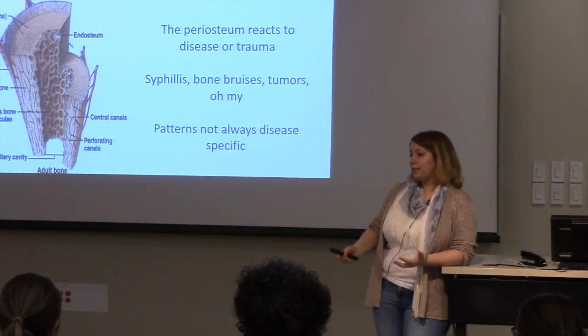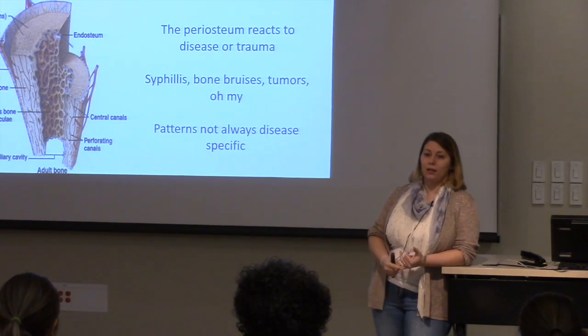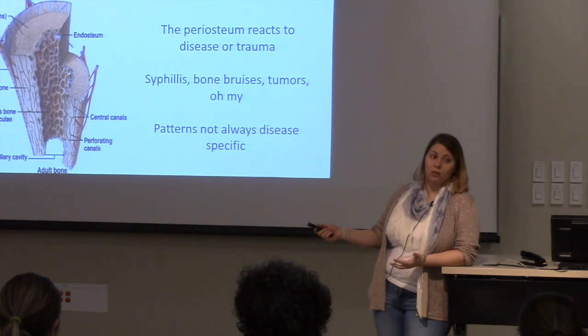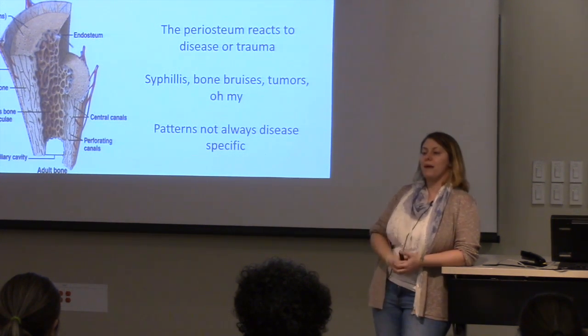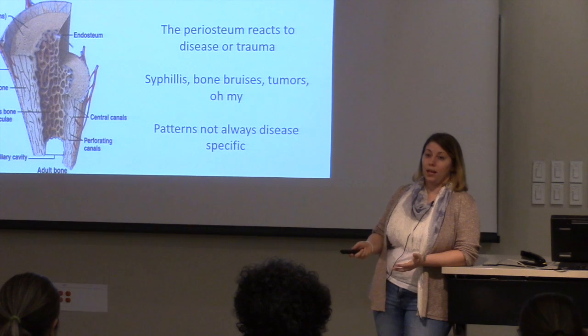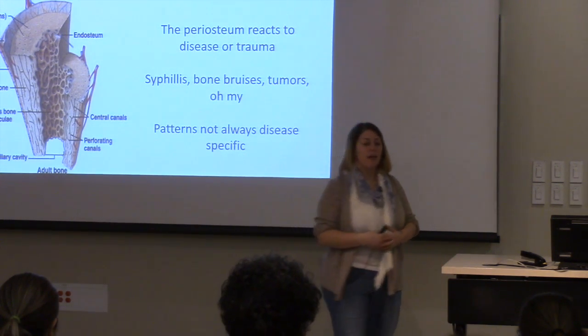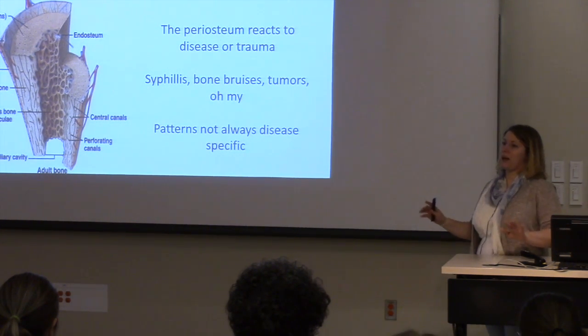So I'm not going to try and diagnose these periosteal reactions, in part because it's a little hard to diagnose an animal that's been dead for 30 million years. There may have been a lot more diseases out there that are not here at this point in time. But also because the patterns aren't necessarily diagnostic. So while it would be really nice to be able to look at this particular texture and say, it's filigree, it must be osteomyelitis, that's not always the case. So anytime that there was a periosteal reaction, we're going to classify that as some sort of infection or trauma, and we're just going to call it periosteal reaction.